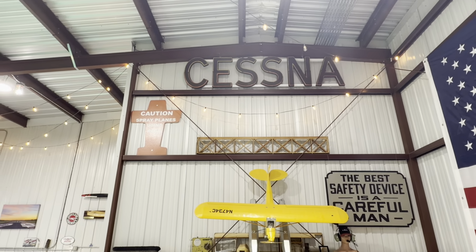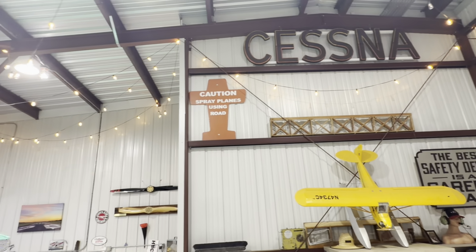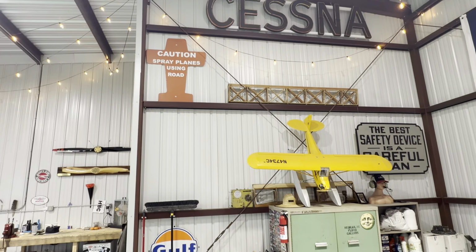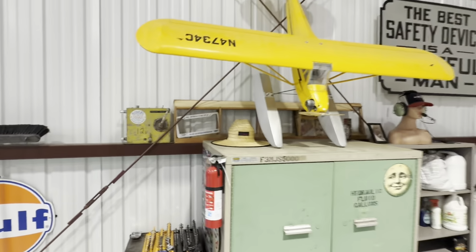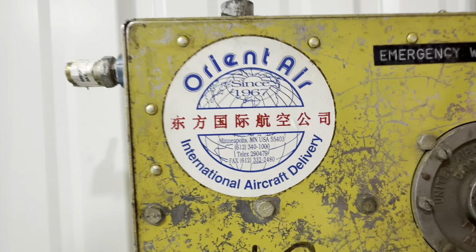Some salvaged letters from my friend's automotive shop that was getting rebranded. Spray paint sign that's inspired by a sign I saw down in Olivia at a fly-in pancake breakfast. Piper Cub on floats for ambiance. This is another Orient Air piece. This is actually where I got that art from. I snapped a good photo of this.